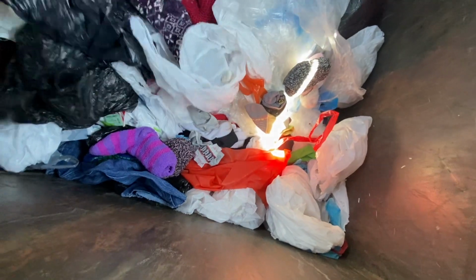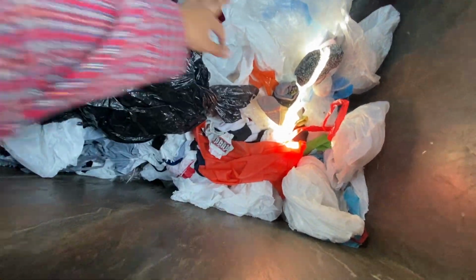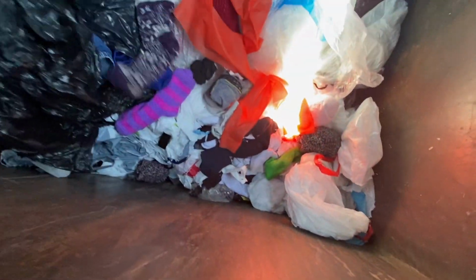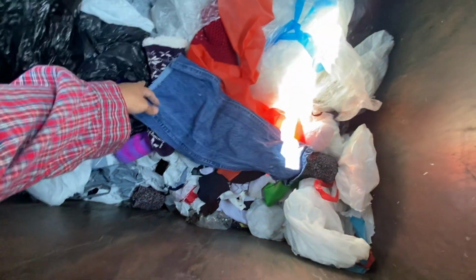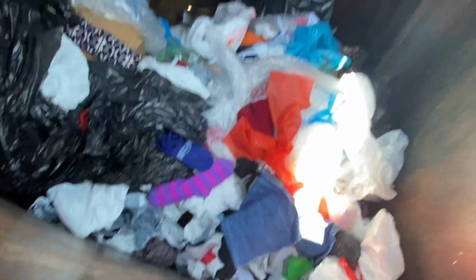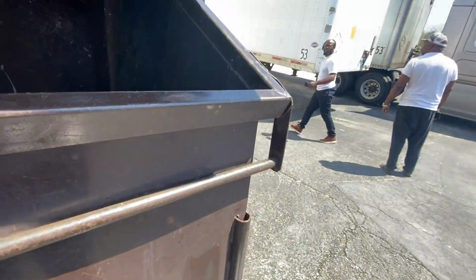There's a whole bunch of glass in here, so I'm not gonna mess with anything in here because there's a lot of broken glass, a lot of socks. It's gonna be a hassle to find a pair, and there's people outside, so I'd rather just move on to the next one.